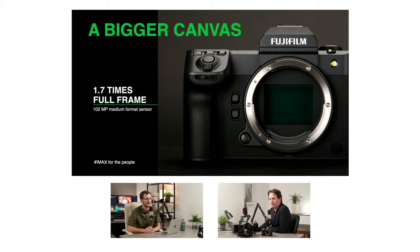So you're sort of getting towards that Alexa 65 or IMAX kind of scale. Yes, but it's kind of the everyday version of that. It's an everyday version of that, but of course, as we go into the details of what this camera does, you can use it in different ways. You're not stuck there. It's the options it gives you. It's the internal codecs. It's all those different bits and pieces.